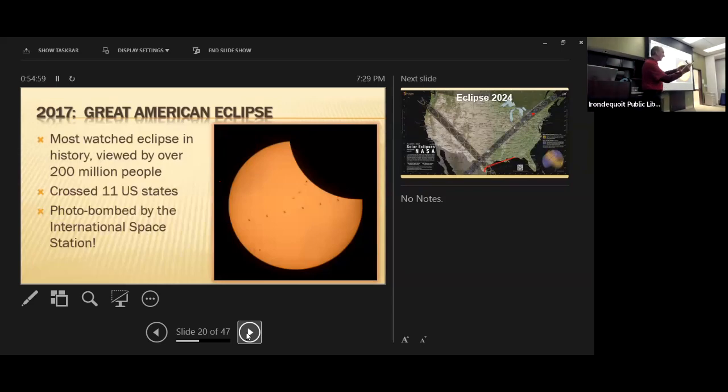How many glasses? Very good. How many glasses did we give out? Perfect. So we're hoping to eclipse that number this go around, and we're going to give out more than 200 million pairs of glasses. Because across 11 states, that eclipse was widely watched, and people would go all over the East Coast, usually down to Kentucky.